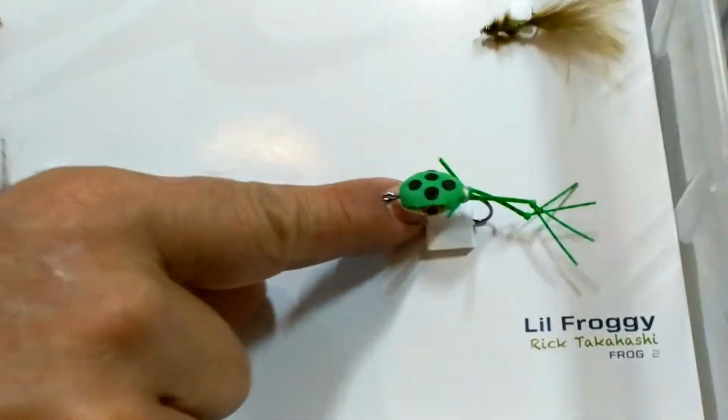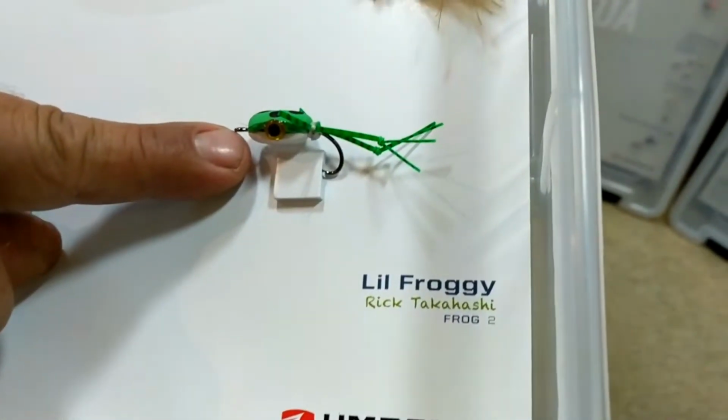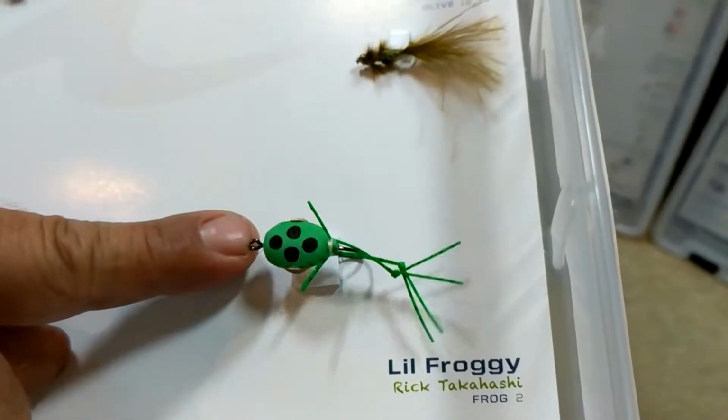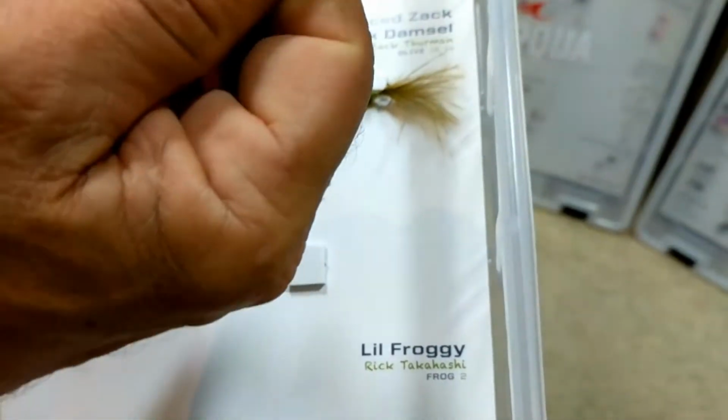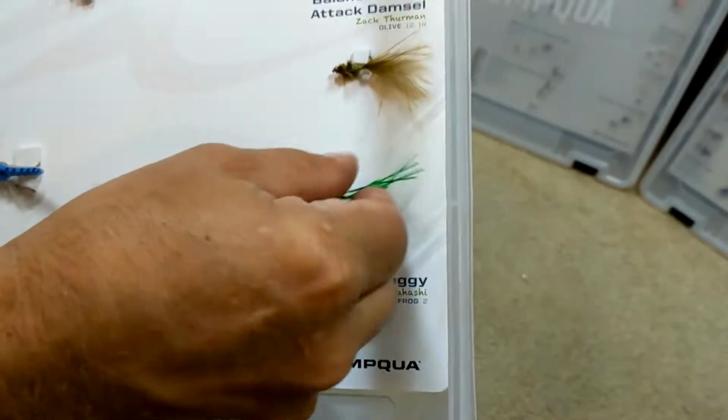The Lily Frog, it's got no wind block, right? It's aerodynamic, so you can cast this with a 6-weight, guys, for those 4-pound bass in those mountain lakes, or even on down by me. It floats really nicely, simple tie. So definitely take a look at the Lily Frog.